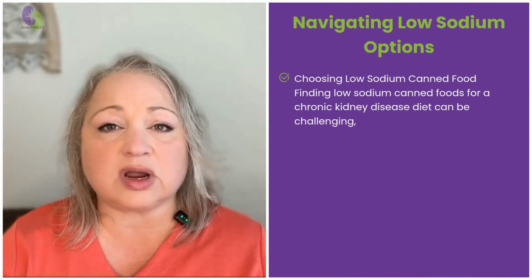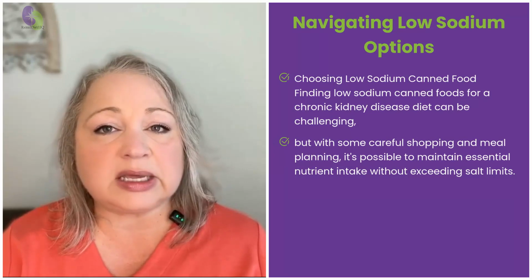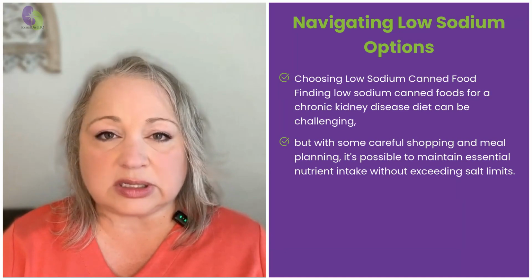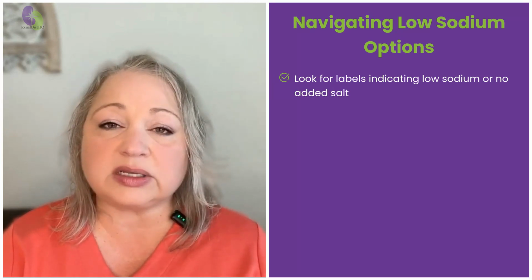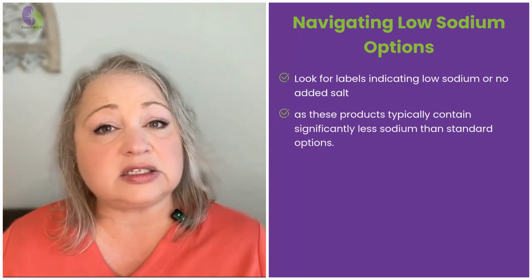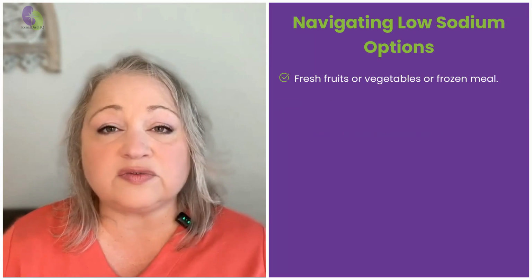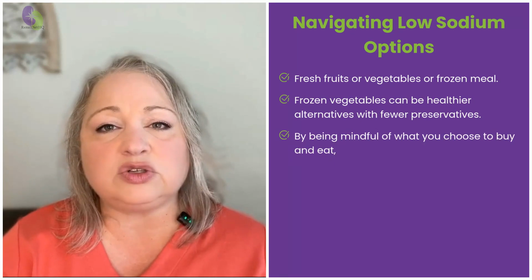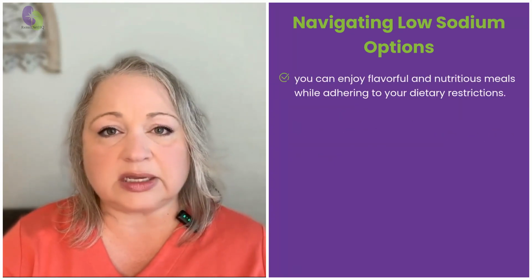Choosing low-sodium canned food. Finding low-sodium canned foods for a chronic kidney disease diet can be challenging, but with some careful shopping and meal planning, it's possible to maintain essential nutrient intake without exceeding salt limits. Look for labels indicating low sodium or no added salt, as these products typically contain significantly less sodium than standard options. Fresh fruits or vegetables or frozen vegetables can be healthier alternatives with fewer preservatives. By being mindful of what you choose to buy and eat, you can enjoy flavorful and nutritious meals while adhering to your dietary restrictions.